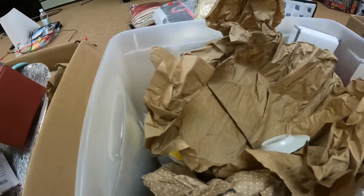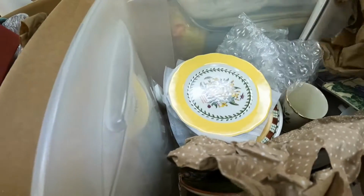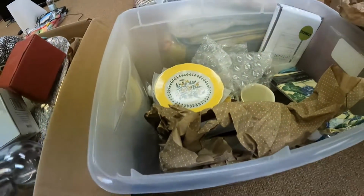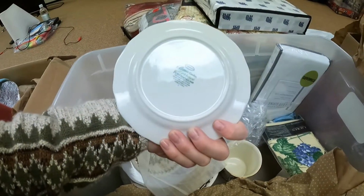I love selling dinnerware. I don't always love shipping it, but I mean, it's super easy to ship. Don't get me wrong. I have it down to a science, but sometimes it's not as quick as I would like.